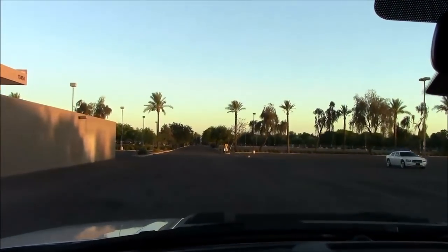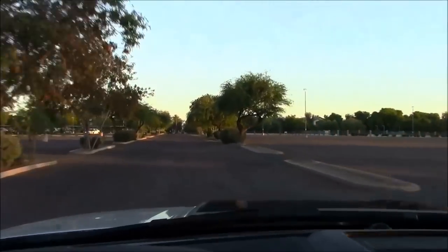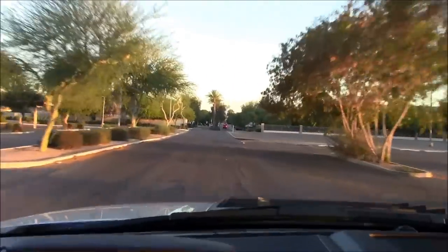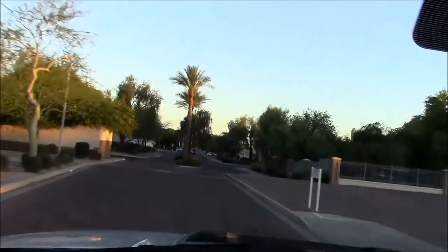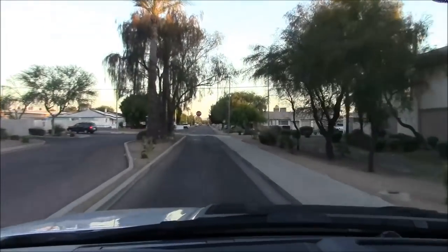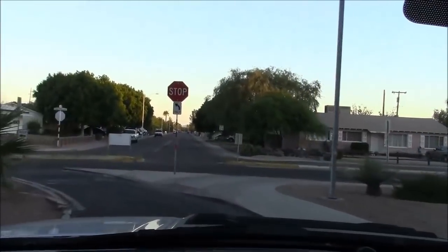So here we go, and this first speed bump's a real nasty one. We're doing 40. Didn't feel a thing. Next one, next speed bump. Next one, felt nothing. Oh, here comes a nasty one. Uh-oh. Only felt those two because I slowed down to 30 miles per hour. We're going to have a lot of fun with this off-road. I can see that right now.